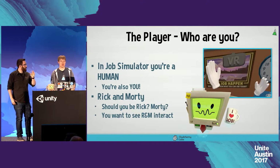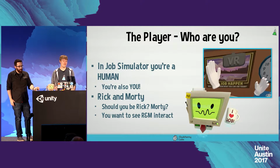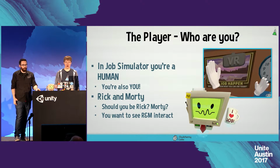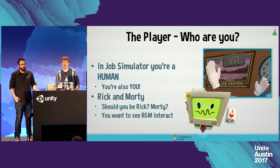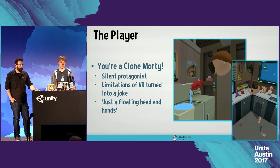The next thing we had to tackle was who you were as a player. In Job Simulator, you're human, right? You are you. In Rick and Morty, we wanted you to be a character. So should you be Rick? Should you be Morty? We really knew that we wanted Rick and Morty to interact, and you'd be able to observe that because that's really cool. So we needed to come up with something in this universe. What we ended up settling on was this concept of a clone Morty.